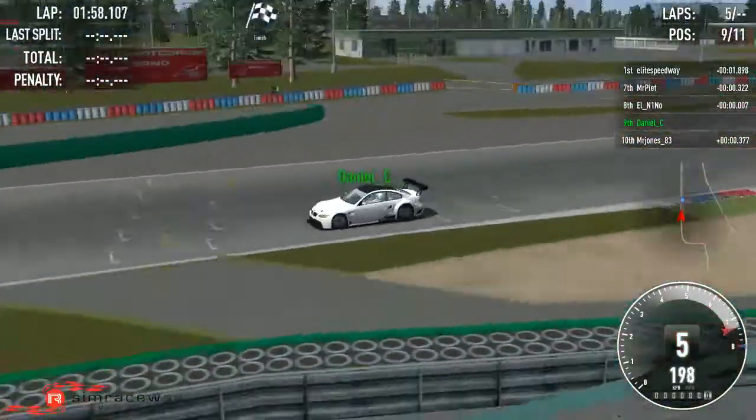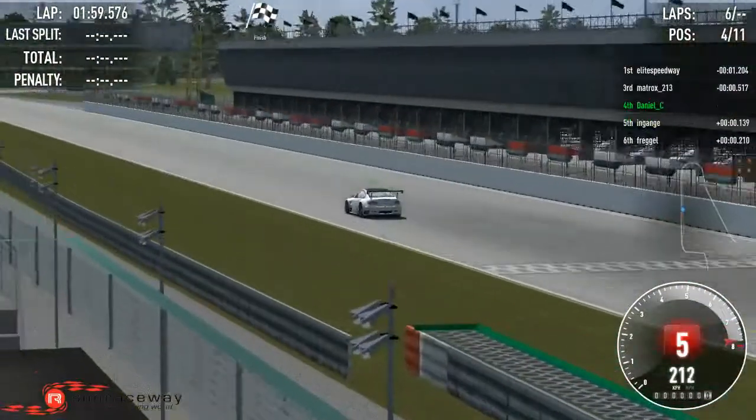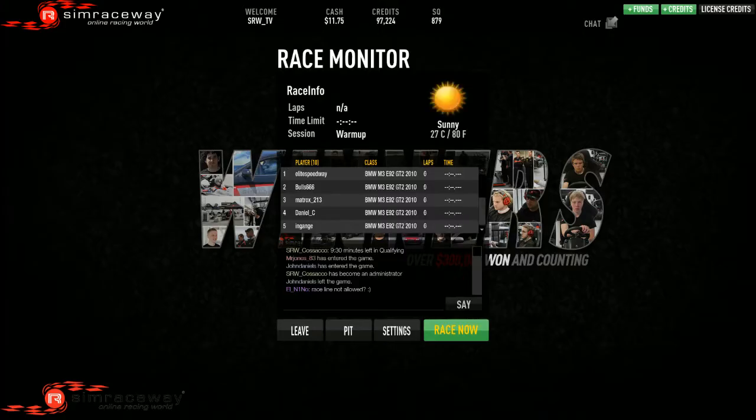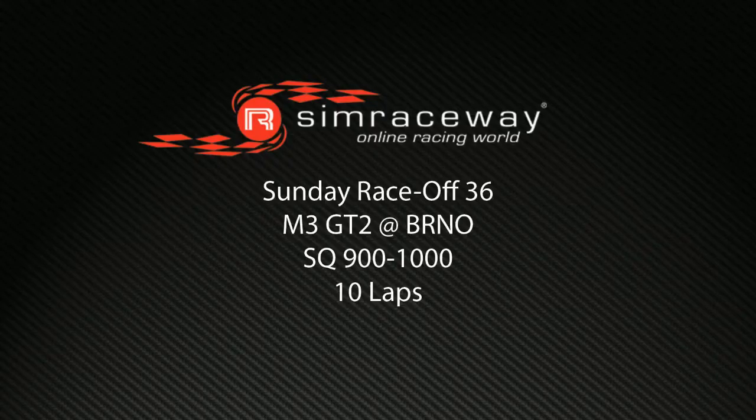Take a look at Daniel C, then we'll take a look at Elite Speedway. Does he improve? He goes for the big gain there! And that is the best sector he's done all afternoon. Daniel C finds himself much higher. Elite Speedway does not improve, but he does sit on pole position. We'll be back very shortly with the full race.